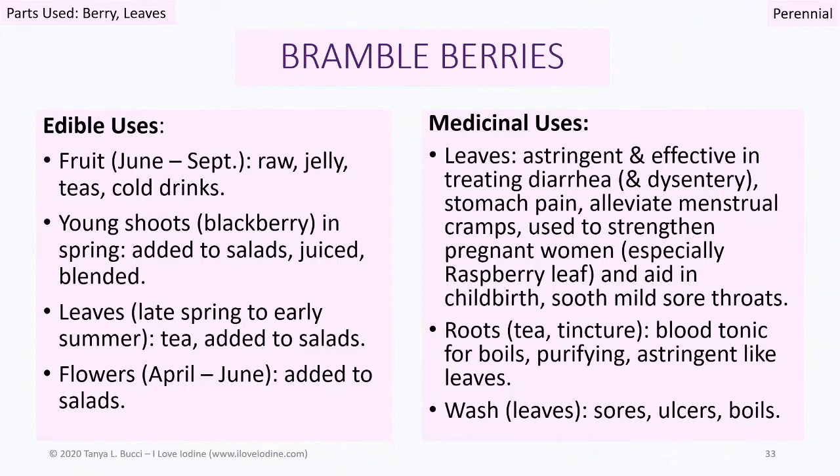Better to make teas out of them instead of adding them to salads. But the blackberries, at least the species around here, they're pretty tender. You can chop those up, add them to your salads. The flowers you can have from April through June, add those to salads. Keep in mind, if you eat all the flowers and everything like that, you might not have any berries. So you take what you want from it.